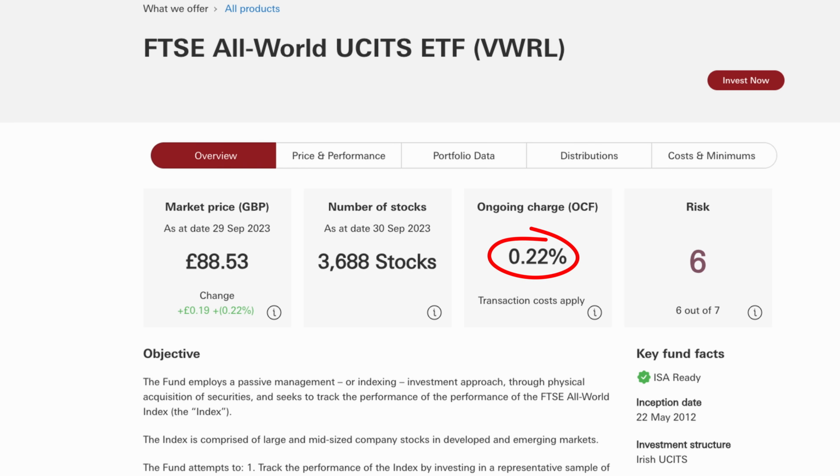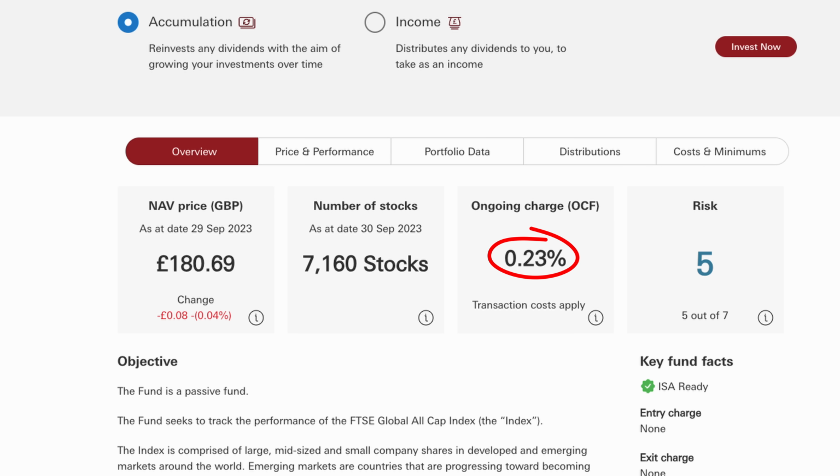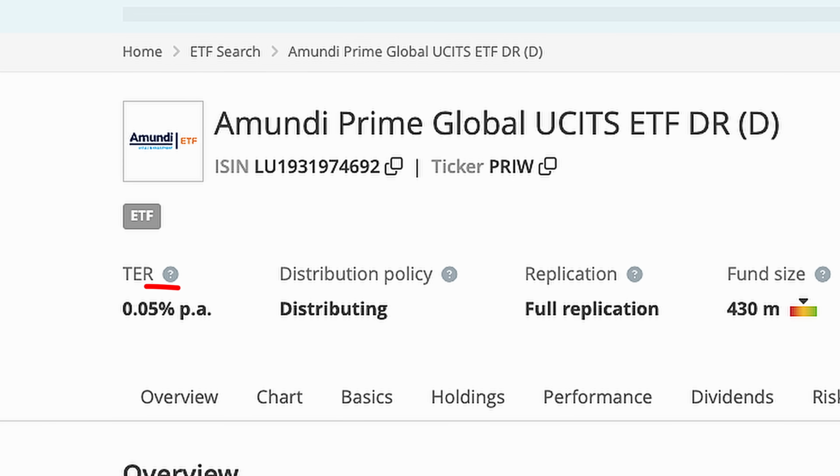VWRL and VWRP, which is the accumulating version, and the FTSE Global All Cap all have fees of around 0.22% and 0.23%. Until this point, that's actually pretty cheap for global exposure that includes emerging markets. When you include emerging markets, you tend to pay more because these markets tend to be harder to trade. They're not as liquid or as easy to access as the developed markets like America. You can get developed market-only funds that have fees as little as 0.05%, which is incredibly low.